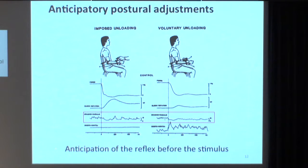So in a very naive, simple way, we think of this behavior as an anticipation of the reflex before the stimulus. Somehow we like to think about these behaviors as reflecting a reflex that was triggered by the stimulus, and now it's triggered by some predictive signal. Okay, and this is the approach that we're going to follow.